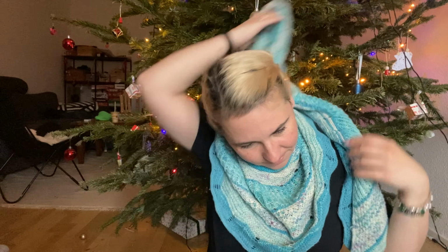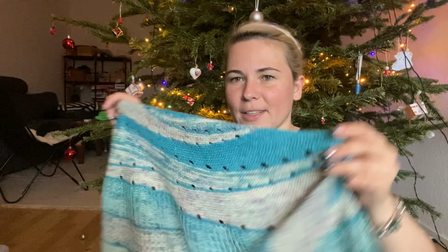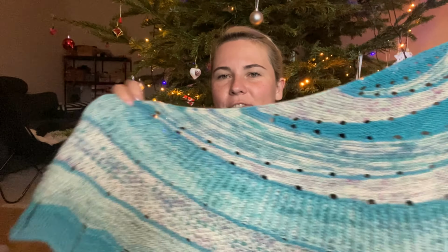I'm not wearing any knitwear today, so I decided just to throw on a shawl before I start recording. I believe this was my second Stephen West shawl that I knit. I really like this one. It's Exploration Station. I will try to show how it looks. It's quite an old shawl in my collection. It has these different shades of blue.